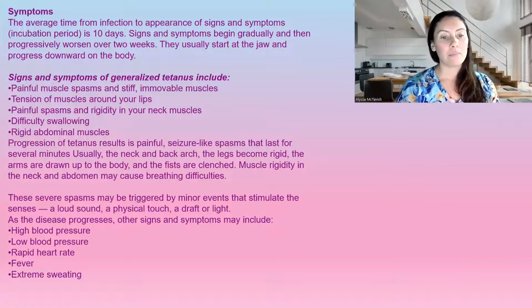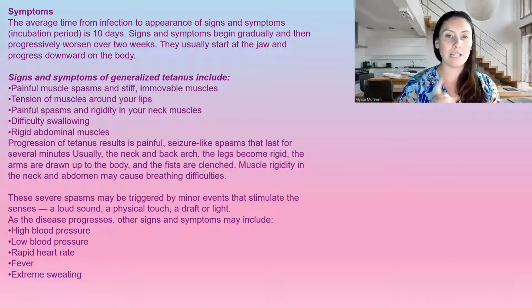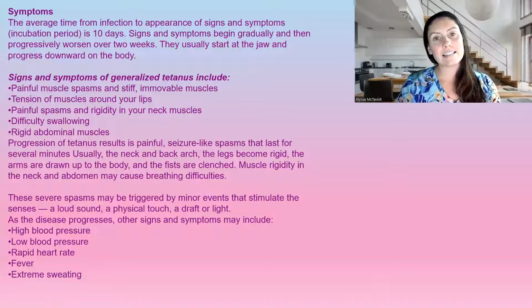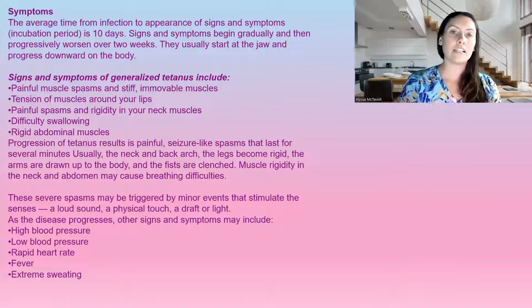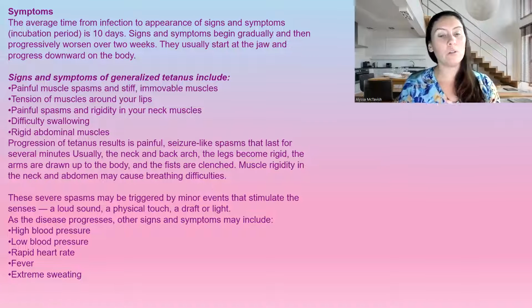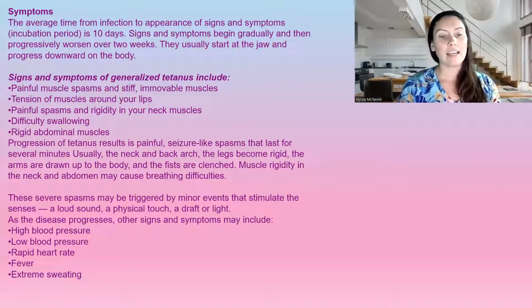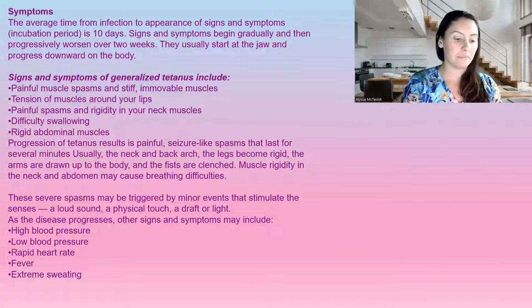These severe spasms are normally triggered by minor stimulation, such as a loud sound, a light touch, a draft in the room, or light. As the disease progresses, other signs and symptoms may include high blood pressure, low blood pressure, rapid heart rate, fever, and extreme sweating.